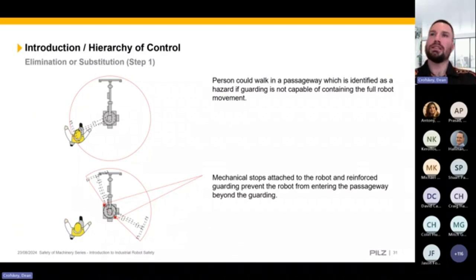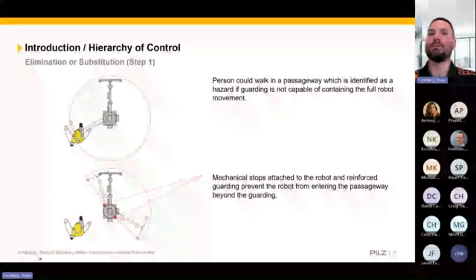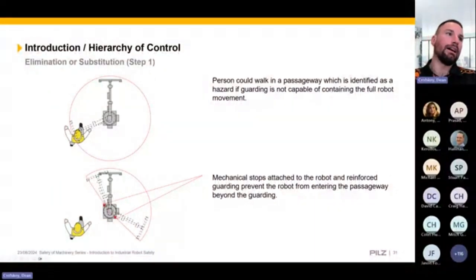A little bit of an example. In this scenario, we have a robot. A person could walk in a passageway. Maybe we have some guarding, but the guarding isn't capable of containing the full robot movement, or isn't capable of withstanding the force of the robot movement. We could put some mechanical stops, attach them to the robot, and reinforce the guarding to prevent the robot from knocking the guarding over and crushing or impacting the person. In this scenario, your reinforced guarding could really fall under our step two engineering control. So it can sort of qualify for both in this regard.